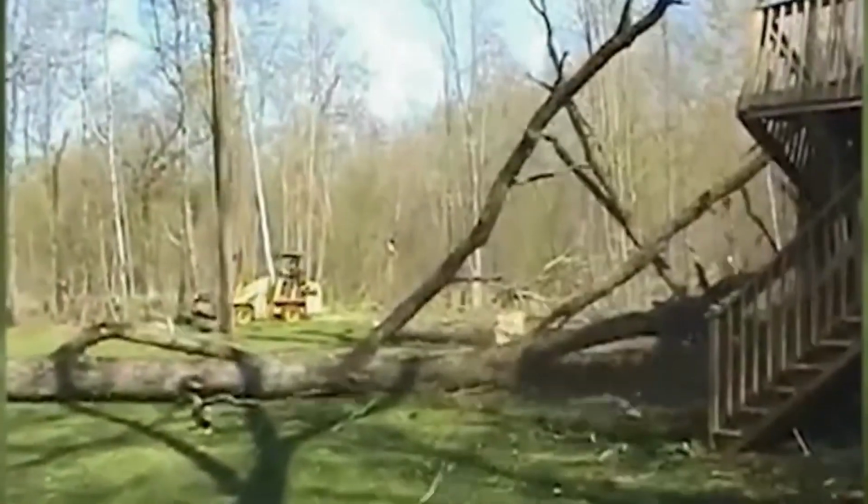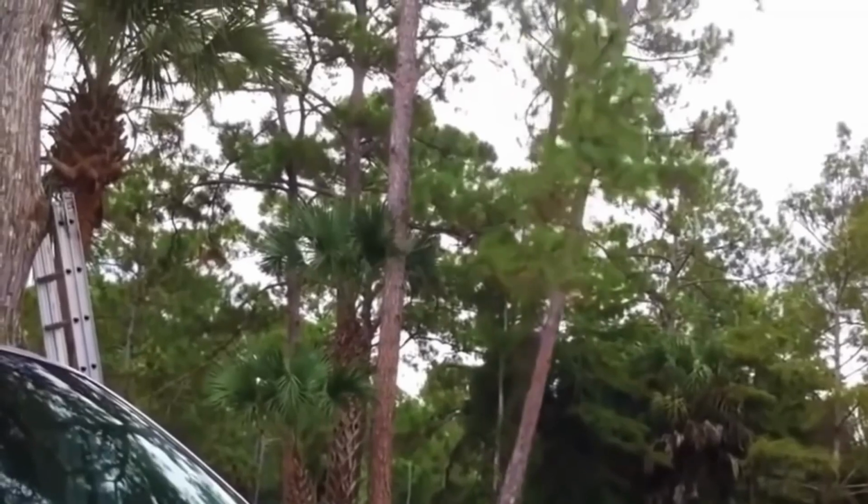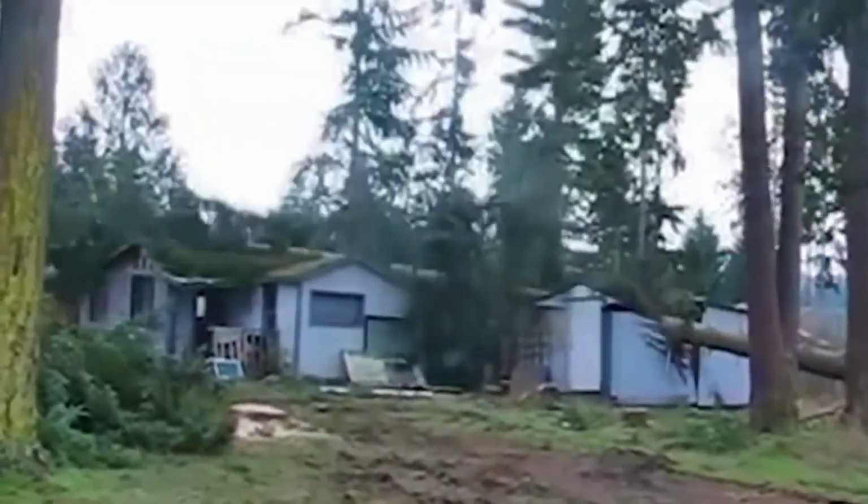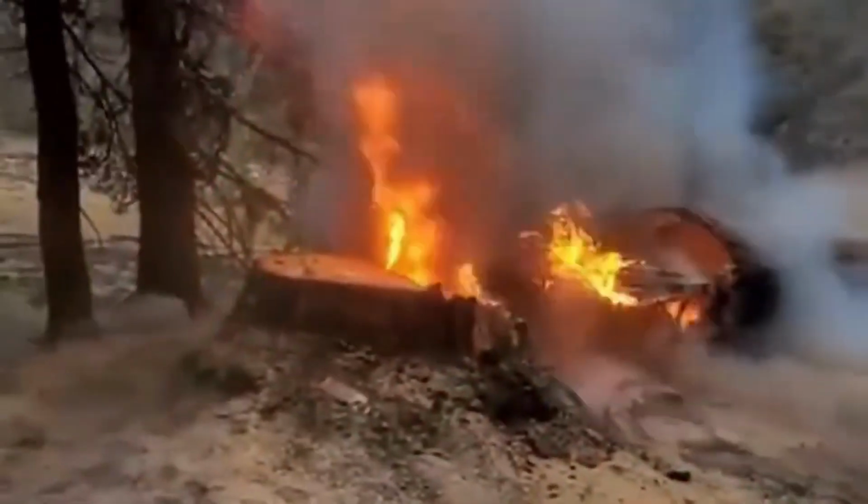Tree cutting can go very wrong, fast. From near misses to total disasters, these are the most dangerous moments caught on camera. Let's get into it.